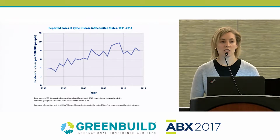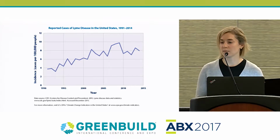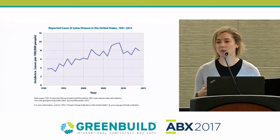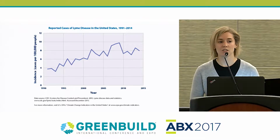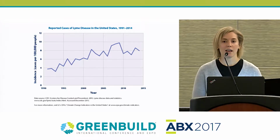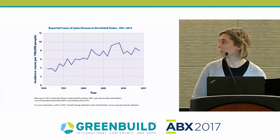So climate change can certainly affect the spread of diseases such as Lyme disease, and as we know, it can spread all sorts of other diseases as well. For example, any disease that's carried by mosquitoes, the prevalence of additional rainfall creates more pools for them to thrive in, and everything in our ecosystem is connected, and this climate change can have these drastic impacts on our health.